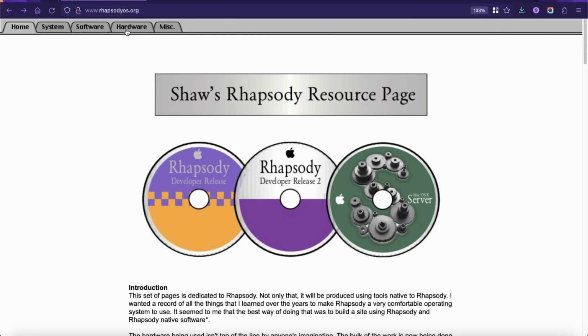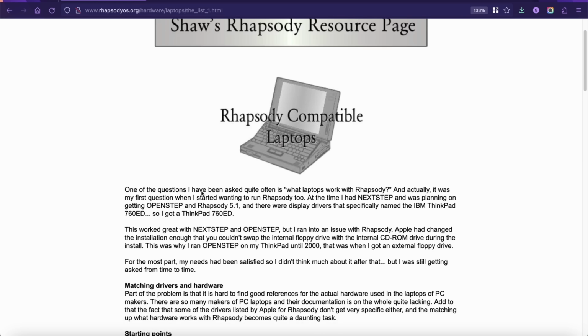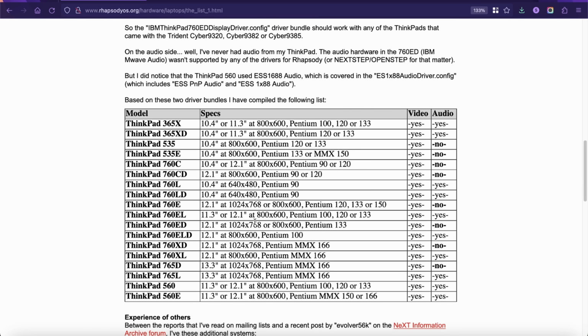The ThinkPad 765L was the last of the fabled 760 series of ThinkPad. Released in the summer of 1997, this thing has a 166 MHz Pentium MMX, it came with a 3 gig hard drive, and it supported a respectable 104 megs of RAM. And best of all, it came with a beautiful 13.3-inch XGA screen. That's right, we're talking glorious 1024 by 768. And according to the venerable RhapsodyOS.org, this is the most powerful, fully compatible Rhapsody laptop. So we should be able to get Rhapsody running on this thing in full color with 1024 by 768, networking, and the ever elusive sound.